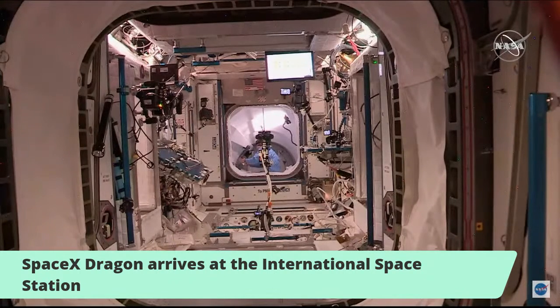This is Mission Control Houston. You're looking at the inside of the International Space Station. What you were hearing before were just some of the audio and video checks, just making sure that everything's synced up so that we get the best views and the best audio possible for when Bob Behnken and Doug Hurley come through that hatch.